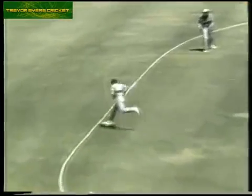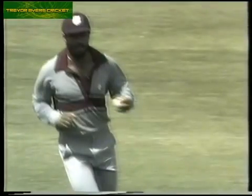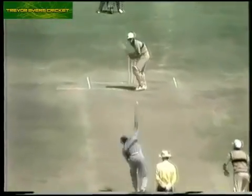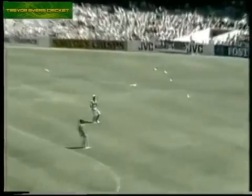Third time unlucky for Jeremy Coney as he hammers that full toss from Joel Garner straight into the cover region. And there Thurston Payne makes no mistake. 9 for 127, Coney out for 35. Garner to John Bracewell. And I think you can make that 10.